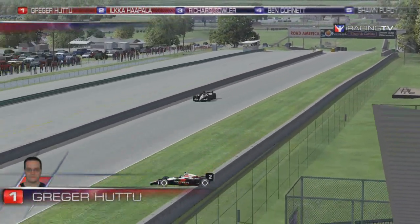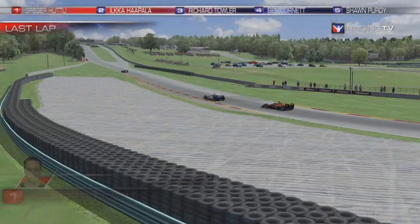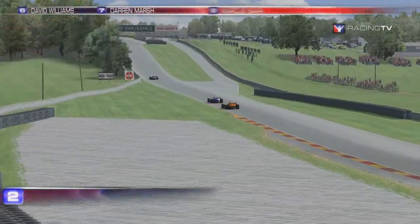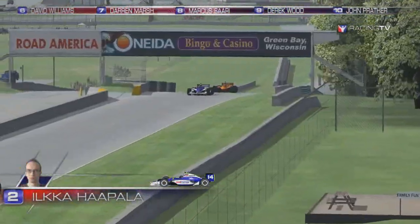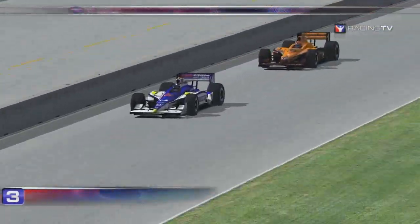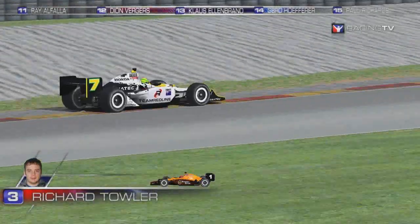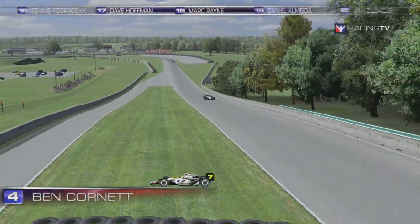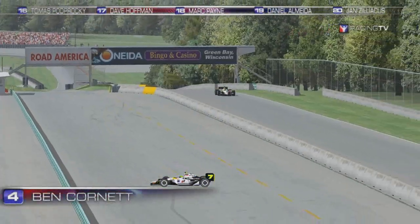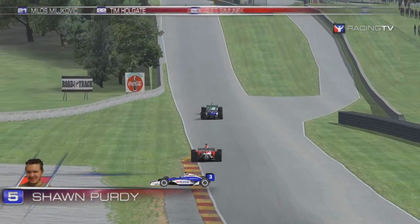Nicely done. And so, with 13 wins, 13 poles, Gregor Hutu once again takes the win. Ilkka Happala, after a long streak of 4th place finishes, finally gets a season best 2nd. Towler 3rd. Ben Cornett manages a 4th place for Team Redline, but will lose ground to Happala in the championship points chase. And Sean Purdy from Team Orion rounds out the top 5.